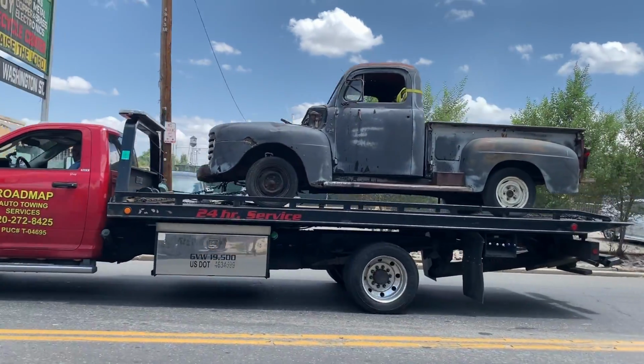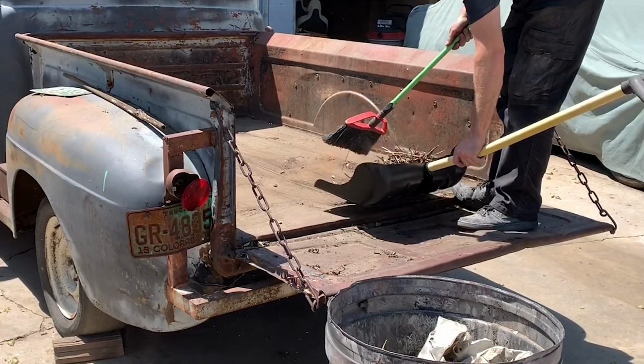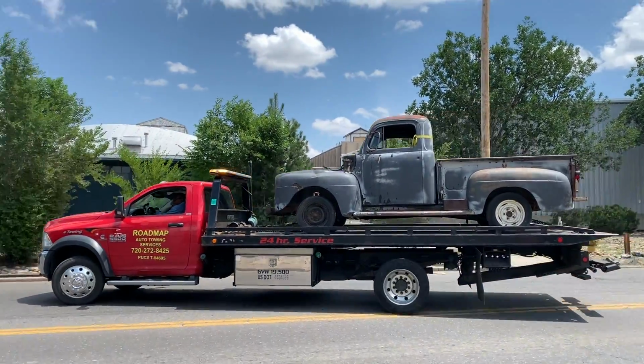So the truck has been picked up. It is being towed right now to the house. We're going to the house to make some room in the garage for the truck and do some serious cleaning. That thing is filthy inside and outside. Do a nice wash on the outside, clean whatever we can, and then we're just going to post it as is, on Craigslist or eBay. For both, and just try to get the profit out of this car.